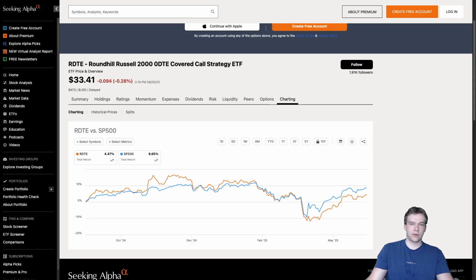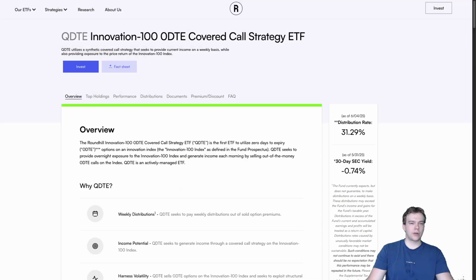Of course, there's still time for it to see what it really could do and how it could really outpace, but currently where it stands, it is performing worse than the S&P 500. And of course, usually that's what it is because Russell has less premium, less movement, and all of that sort. So, how does this go into your portfolio? How can you use this in a portfolio?